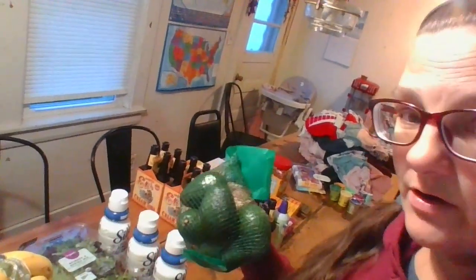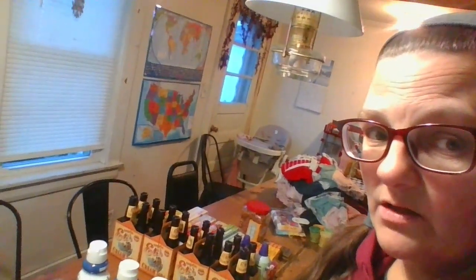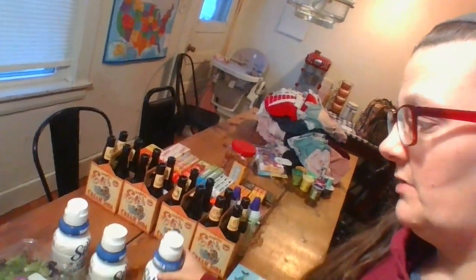I also bought avocados. I am a nursing mom, and I really found that having the fat in the avocados really helps with my milk supply. I got 3 of the almond creamers. That's what we will use. We'll use about 2.5 in a week.